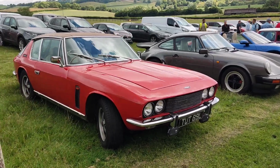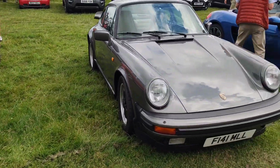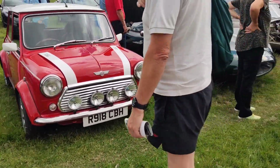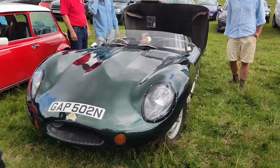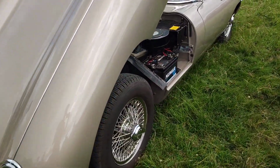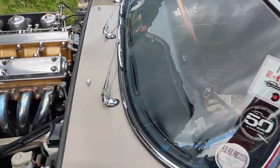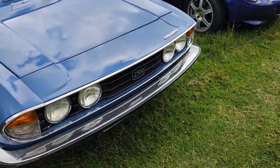So we have arrived at Shelsley Walsh. Some of the cars on display. Nice Jensen, Porsche 911, the Boxster. Nice Mini. It's a D-type, and then you have the E. Huge engine. Old Triumph.